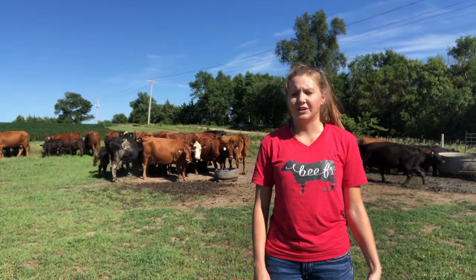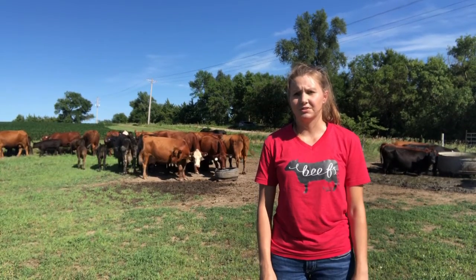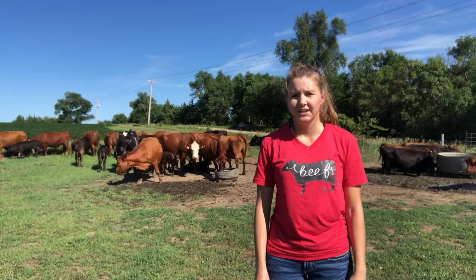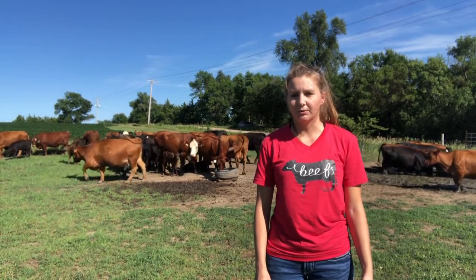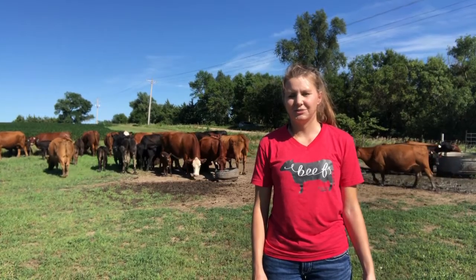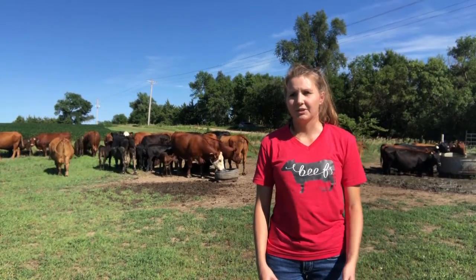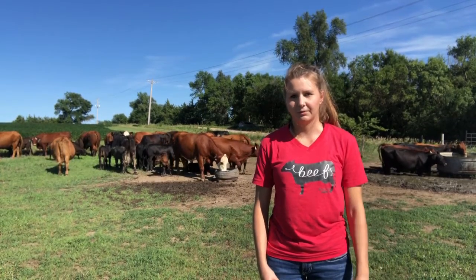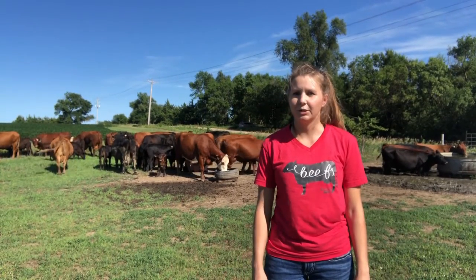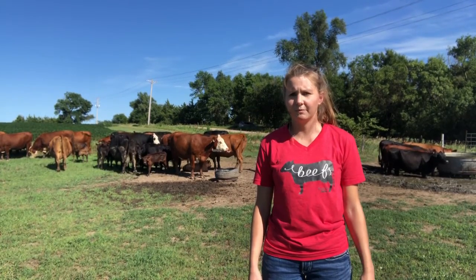A blood test is another great tool for pregnancy diagnosis. However, it doesn't give immediate results. Depending on the test that you use, it can take anywhere between a couple hours to a couple days to get your results. So that really limits your ability to immediately sort those females and determine if they're going to go out to pasture, or if they're going to go to the sale barn, or how you want to market your opens.